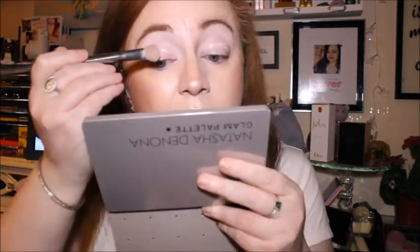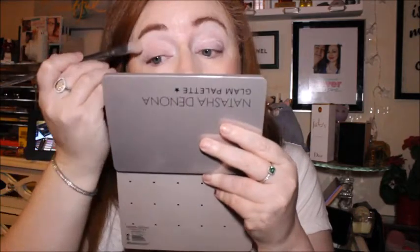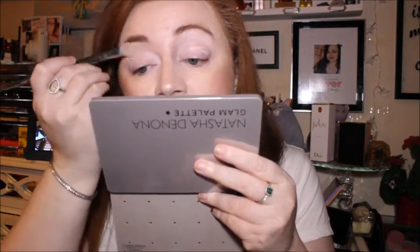My brush isn't there. Oh, here. Where's my mirror? Okay, so I'll have to use this palette mirror. So I just use this kind of shade to set my NYX white base.